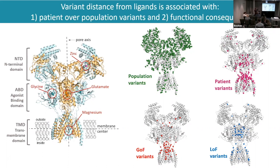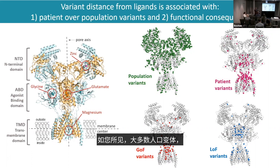As you can see, you're probably familiar with the structure of the NMDA receptor. It's made up of 3 different domains. As you can see, most population variants, which are the variants found in the general healthy population, tend to concentrate on the N-terminal domain, which is the upper part of the protein, while patient variants are mostly located in the ligand binding domain and transmembrane domain. We can also see a difference between gain and loss of function, with gain of function variants located more on the helical bundle and transmembrane domain, while loss of function variants tend to be located more at the ligand binding domain. So we used this observation as a key feature in order to build our classifier.